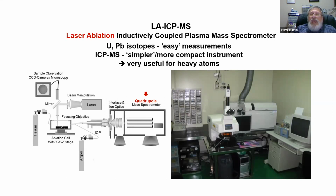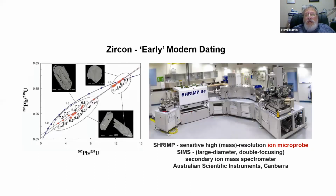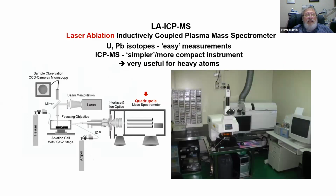And I had been banned from doing further work at UCLA on their double focusing mass spec because I destroyed the probe end of it by coating the probe end of it with platinum in the process of getting a sample into the sample chamber. And they didn't like that, so I was banned from that. But this machine was very amenable to me using my platinum samples.